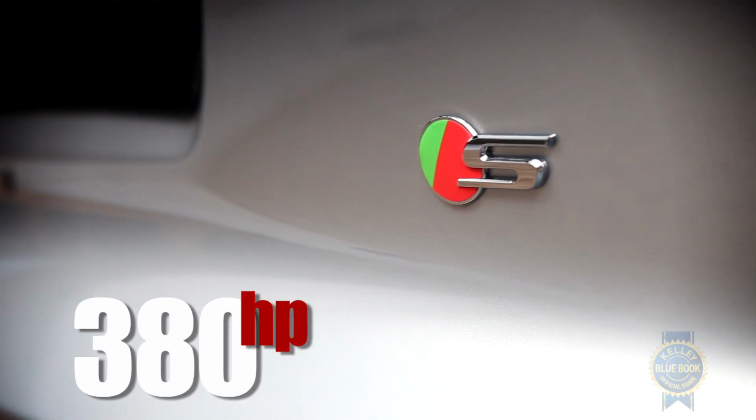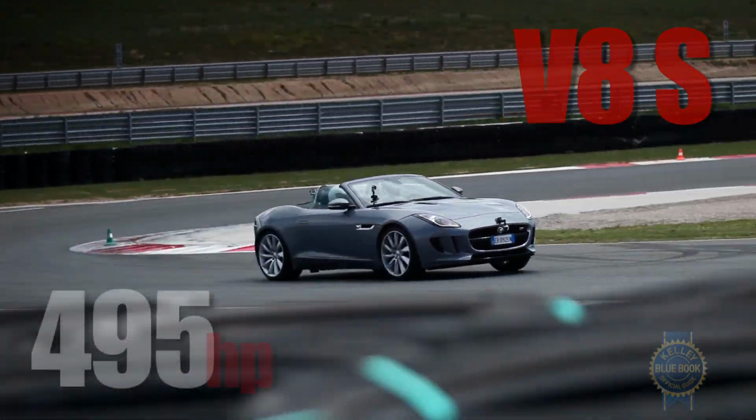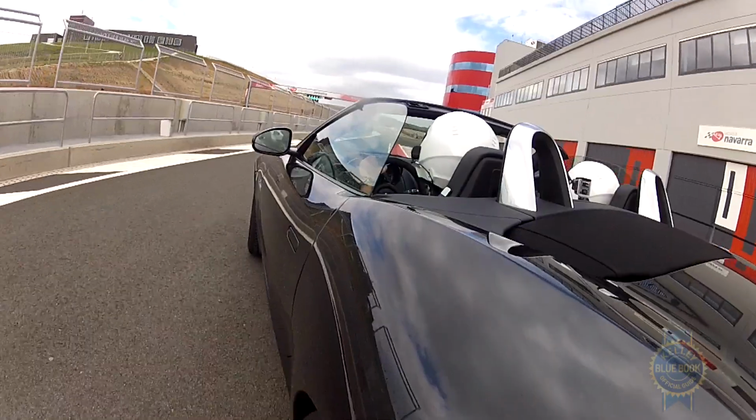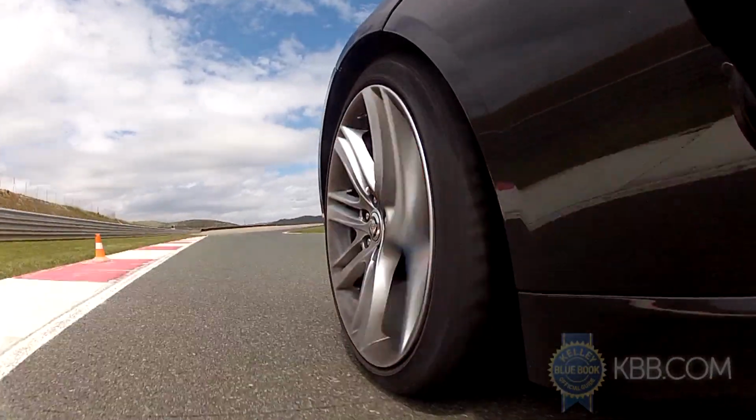The F-Type S adds 40 additional horsepower to the mix, in the process dropping the 0 to 60 time to under 5 seconds. And the 5-liter supercharged engine of the F-Type V8 S pleasantly burbles out 495 horsepower. That's good for a 4.2 second dash to 60 and a 186 miles per hour top speed.